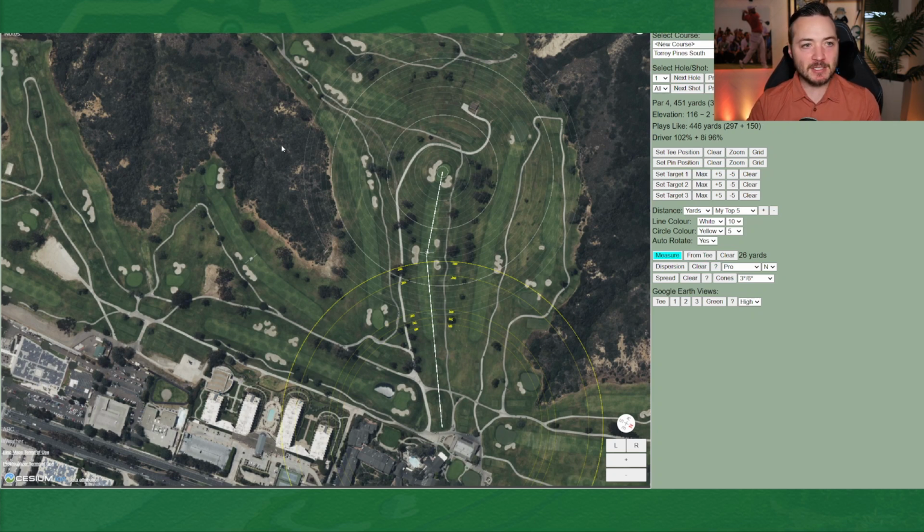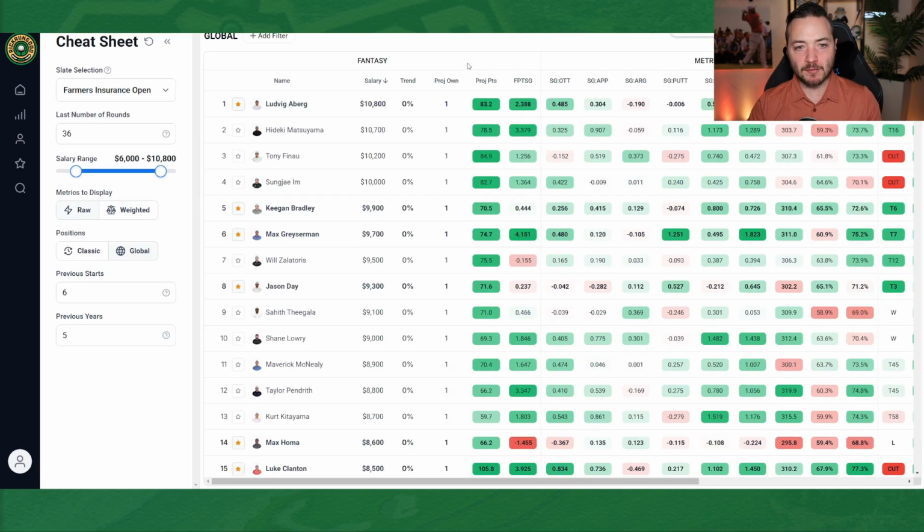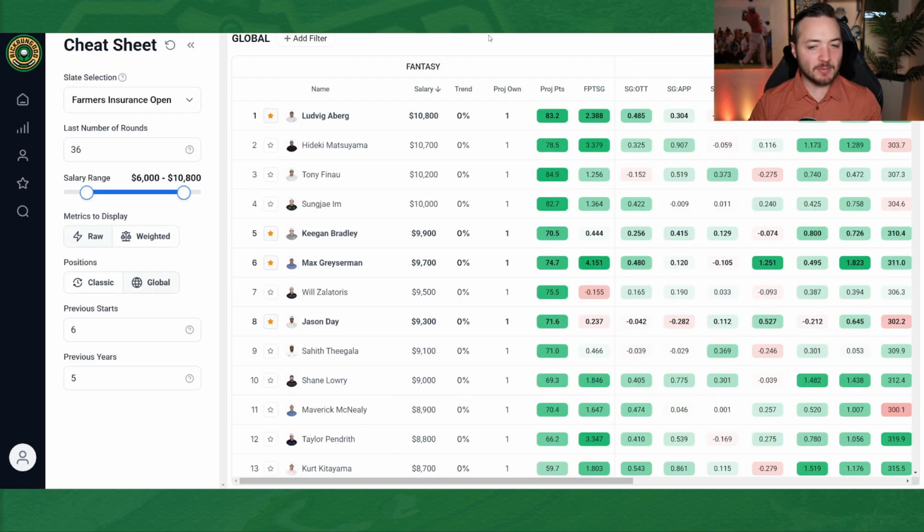Okay. Let's continue on here. We're going to go to the cheat sheet. Now, there were a couple of Sunday night WDs or weekend WDs. Xander Schauffele withdrew from this field. Collin Morikawa withdrew from this field. Salaries were released, and Akshay Bhatia was removed from this field or withdrew from this field. I obviously don't know why.